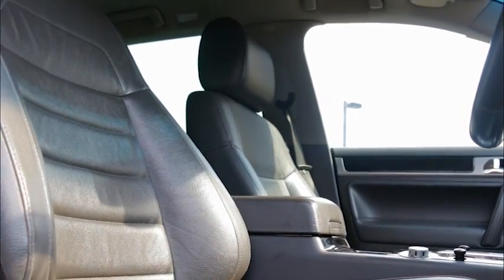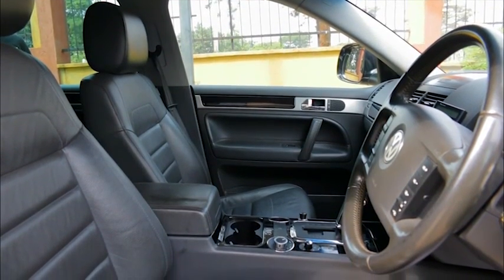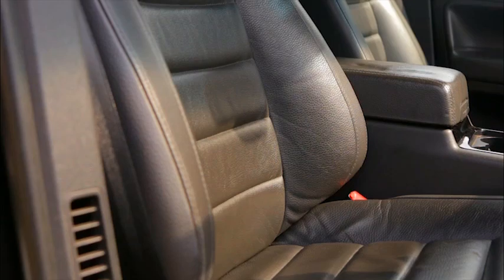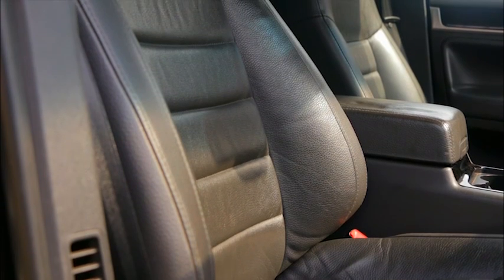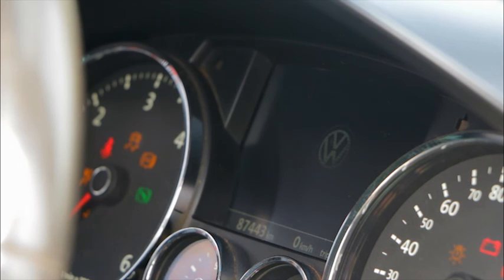Inside, Volkswagen once again showcases the painstaking detail and effort that they put into every single one of their cars. The Touareg has an imposing style with sleek black leather coating the seats and an updated array of gadgets for the driver to play with.